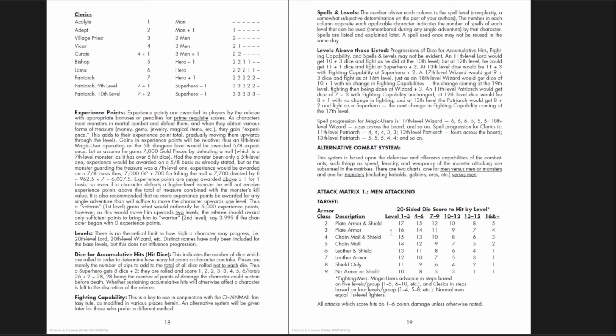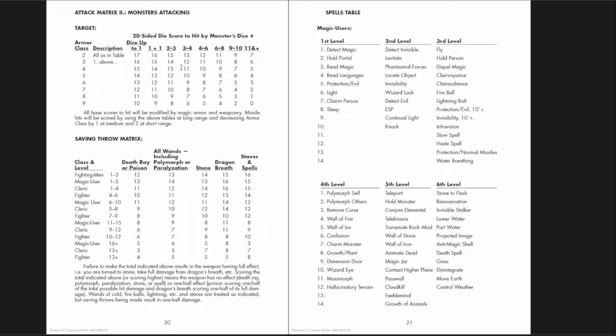Then they had different brackets. Like for the fighting men, they had a better chance to hit versus the magic users versus the clerics. So that's over here on page 19. That's pretty much the same kind of thing you would see in your DM screen in Advanced Dungeons & Dragons. And then enemies would use a different system, the monster attacking table, and that carried over almost directly into AD&D. And so did the saving throw metric.